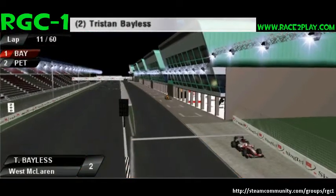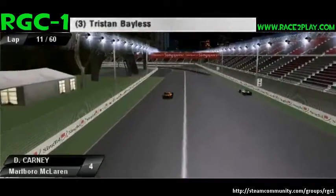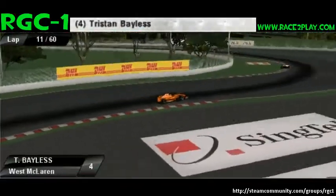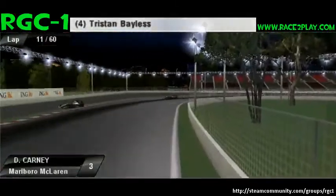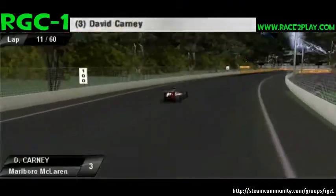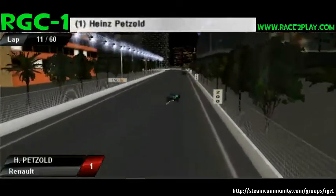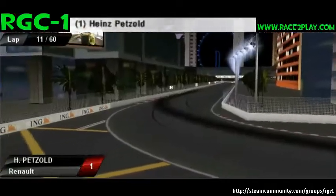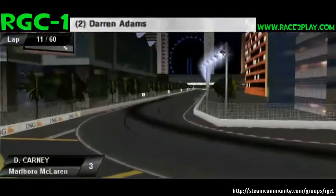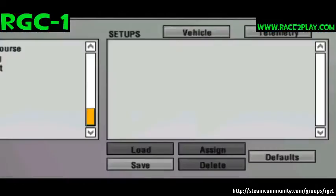It's only 11 laps in unless he got... Did Tristan get caught out on the super softs? What is this? Or are the tires really that badly degrading in the cold temperatures? Either way, that promotes Heinz Petzold to the lead. His teammate's only 5 seconds back. Track temperature has remained stable at 74 degrees Fahrenheit. It is not building up any temperature whatsoever.